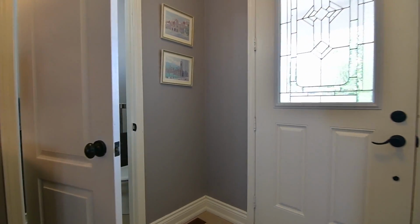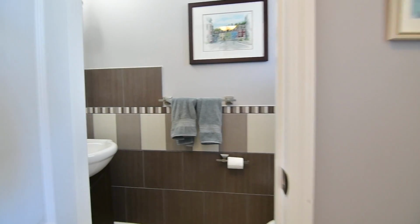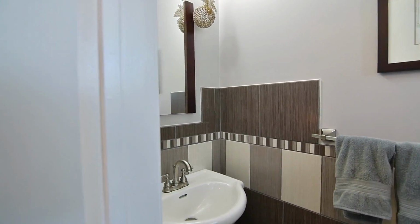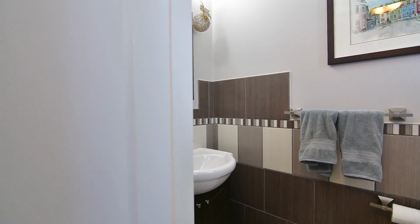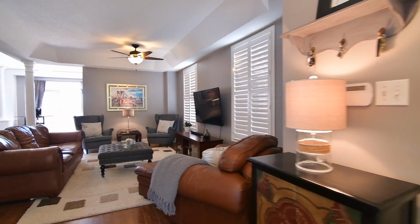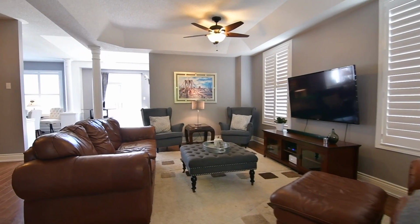Nestled off the foyer is a powder room beautifully finished with a space-saving vanity, contemporary mirror and lighting, as well as tiled walls with an accent design. And to the upper level is a carpeted staircase with hardwood railing.